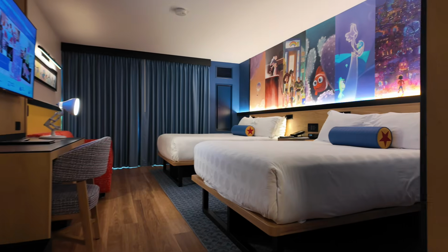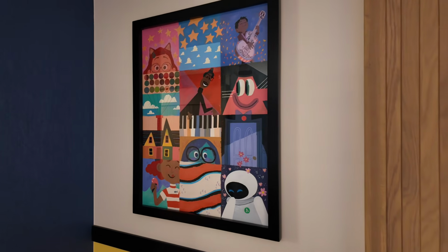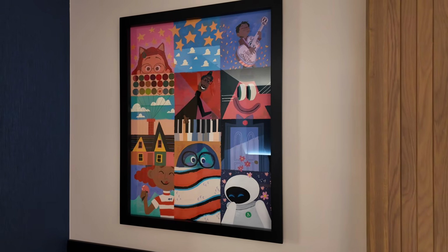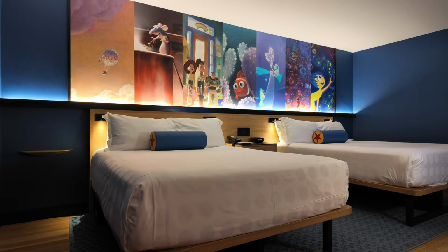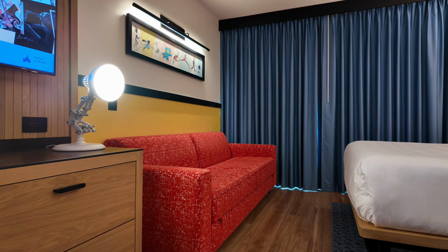I absolutely love this room. Notice how bright it feels. The big windows let in a ton of light, and the white walls make the pops of Pixar art stand out even more. There are 2 queen beds with crisp linens, and there's a daybed for a 5th sleeper, which is great if you're traveling with kids.